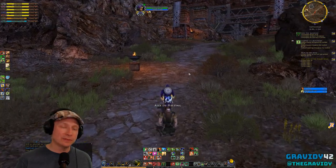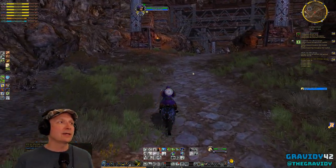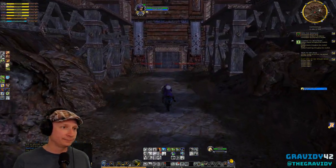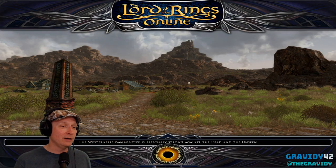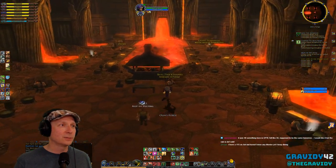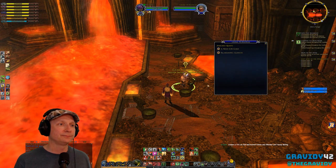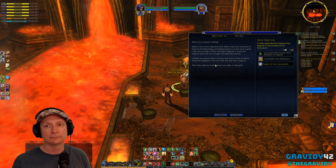All right, was there nothing else up here? What was up here? So Hammerstead is a mine by the looks of it. It doesn't look like anything else is here. A mine and whatever supports a mine. A mailbox supports a mine. Oh, wait. No. Is it a town? No, it's just a mine. Grami Hornhelm, Master Smith of Hammerstead. Not gold or gems, but good gray steel.